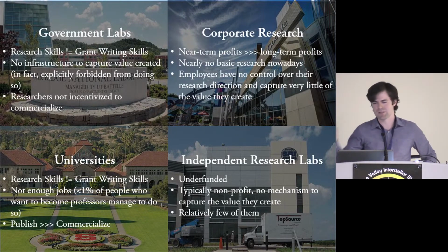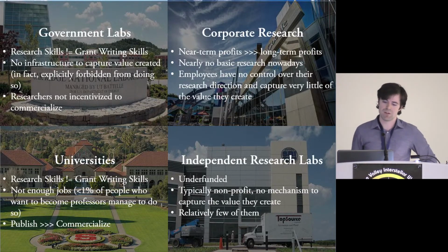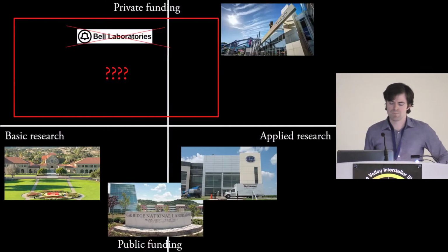And corporate research I already talked about before. It's just that near-term profits are much better than long-term profits, and that's kind of always how it'll be. And independent research labs have a lot of the problems that the government labs and the universities have. They're also additionally typically underfunded and nonprofit, with little mechanism for capturing the value they create. And also there's just not enough of them.